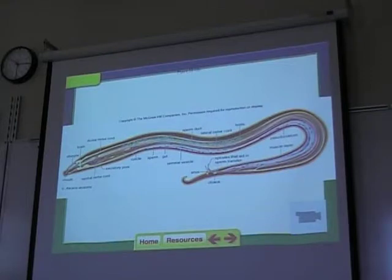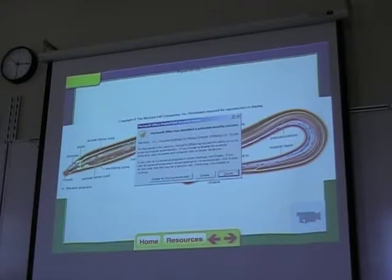Would we not be able to see the spicules? The spicules that aid in sperm transfer? Yeah. It looks like that's only on the back, near the anus. I don't know if you can see them or not.